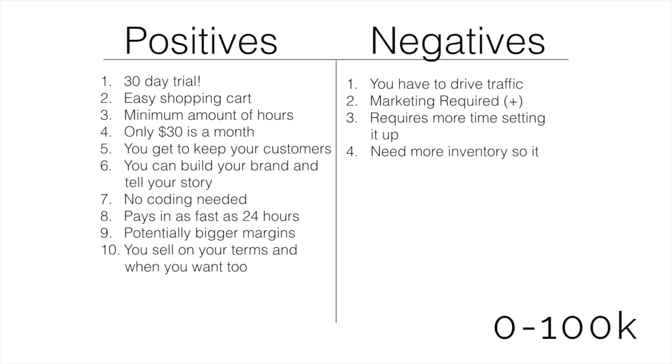Number 3, you need more inventory in it so it doesn't look boring or empty. Have you ever gone to a site and it's only got one product and you're like, that's lame, right? It needs to look full, or it's kind of like walking into a store when the shelves are empty and you're like, really? Why did I even spend my time coming here? That's how people are going to feel. So you need more inventory.